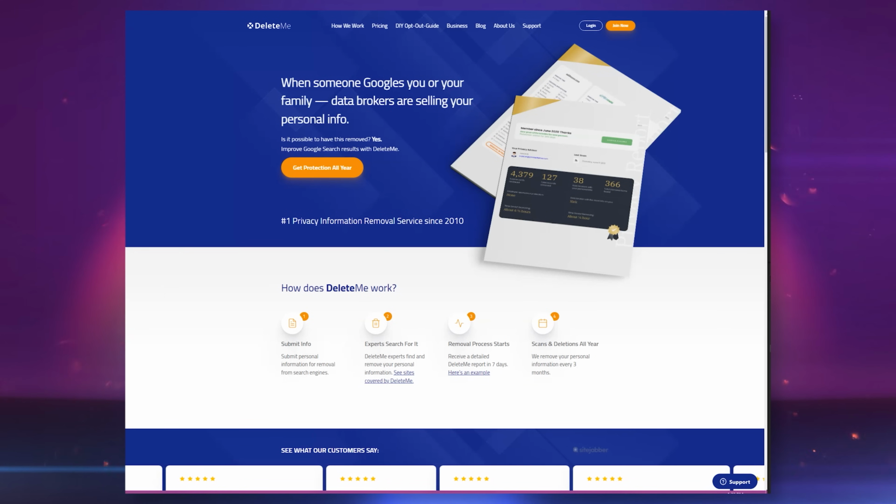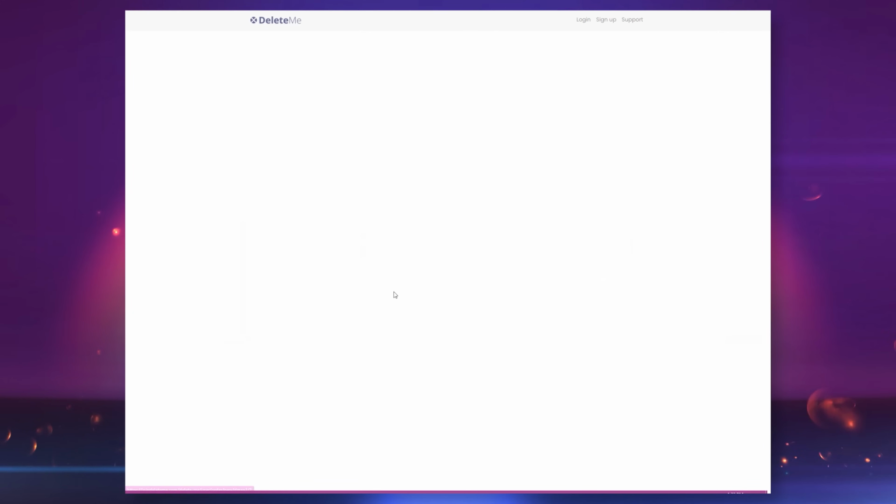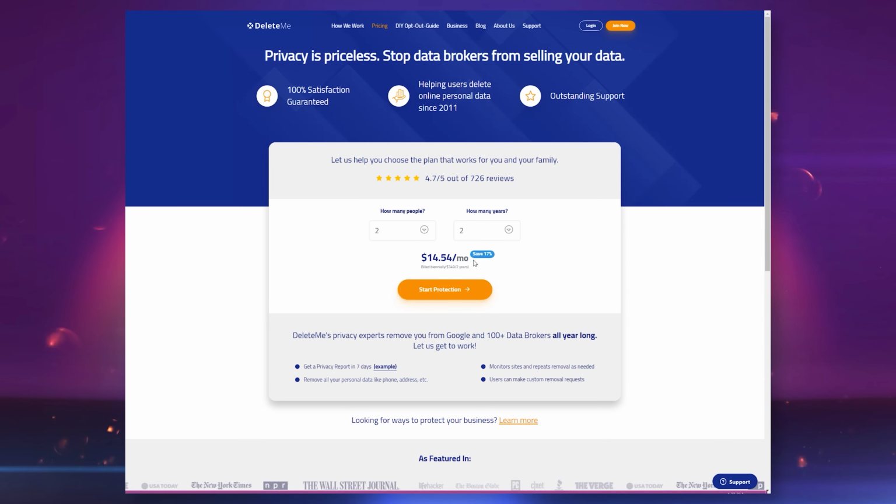So I'm gonna walk you through how I signed up. First thing I did is I just went over to DeleteMe's website and I put in all my basic payment information, and I got a 2-year membership because it was the cheapest option. But they do have plenty of choices for a membership, like you can see here. You can add members of your family as well. Now, at the time of recording, for one person for a year, it's about $10.75 per month. And that price decreases depending on the number of people that you're adding on or the amount of years that you choose to sign up with.